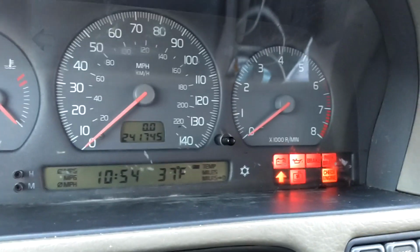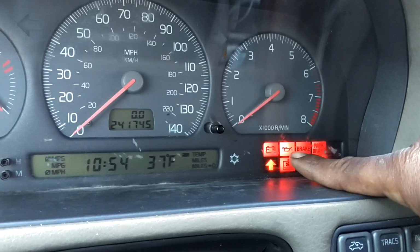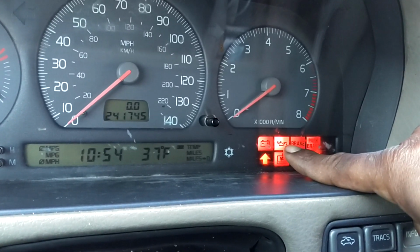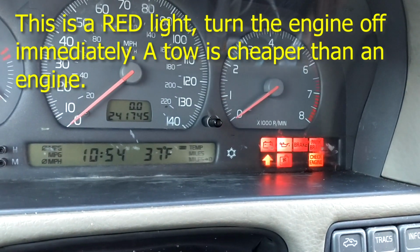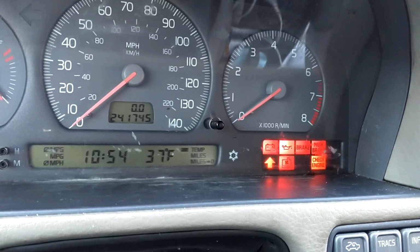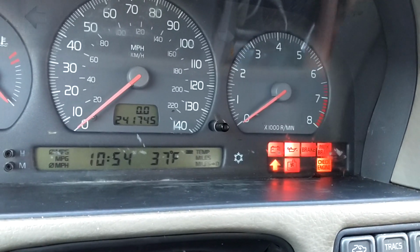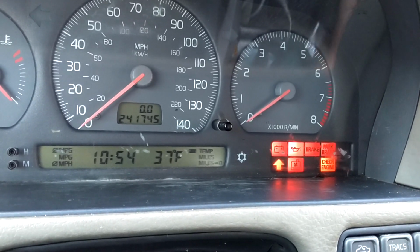Another thing that you want to be aware of is this thing here with the genie bottle. That is a low oil pressure light. That either means that your oil level is extremely low or your oil pressure is lower than it should be. If you ever see that light, pull over, shut the car off. Don't drive another 5-10 miles. Pull over immediately, shut the car off. Check your oil level. If your oil level is good, you have an oil pressure problem. Have the car towed somewhere, have a mechanic check it out, get it fixed.